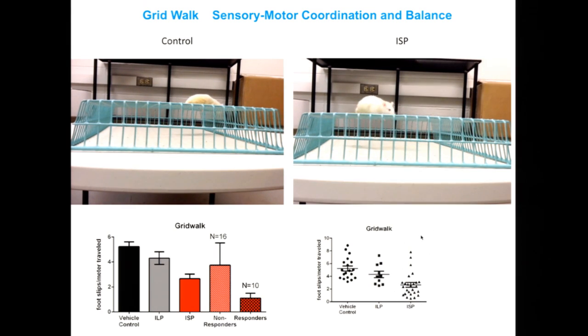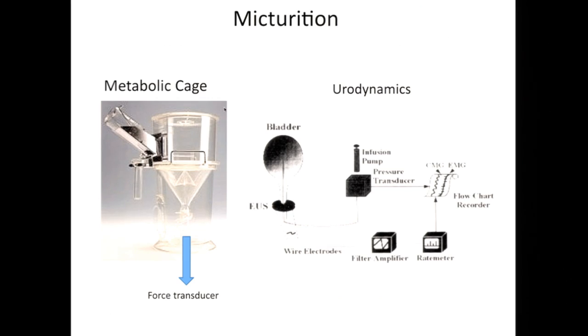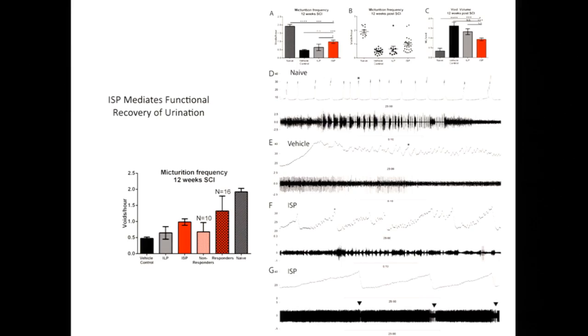All right, so we always get responders and non-responders. And we looked at the bladder. We put the animals in this cage to collect urine every single day. All right, and then it can tell us how they're urinating, and we do some physiology to look at the detrusor and the sphincter, right? They do much better. I won't go into details because I want to get to the respiratory stuff.